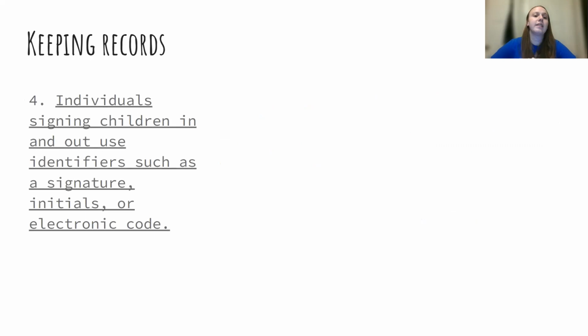The fourth rule is that individuals signing children in and out have to use identifiers such as a signature, initial, or electronic code. Typically, people that do it on paper will use just the initials of the parent. And then for those daycares that do it on electronic devices, they normally will have like a 4 to 6 digit code that is unique and individual as part of the signing in and signing out process.